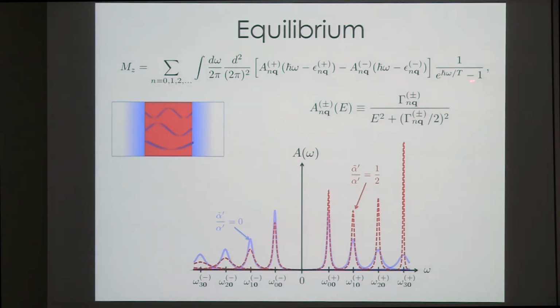You get the difference between two Bose-Einstein distribution functions weighted by two spectral functions. And it's the difference between the two. Those two spectral functions are the upper magnon branch and the lower magnon branch, and they have some sort of line width. And this line width now depends on the damping at the interfaces. So what's interesting about this is that even in equilibrium, if you do have symmetry breaking at the interface, you can at least in principle measure this by some sort of simple FMR experiment.